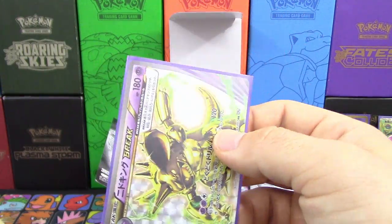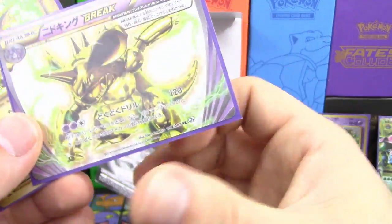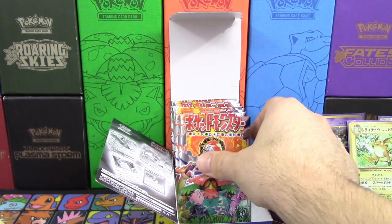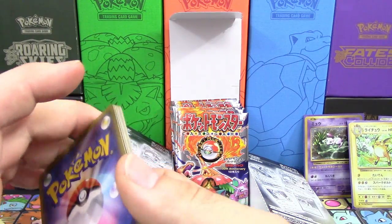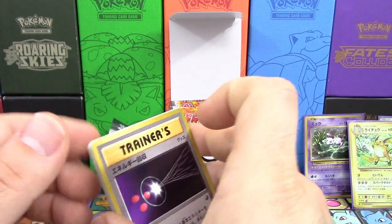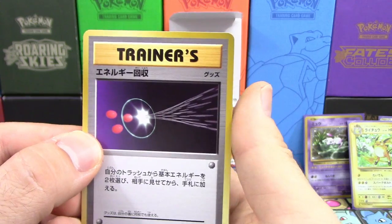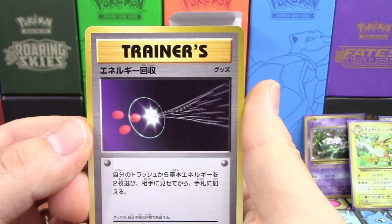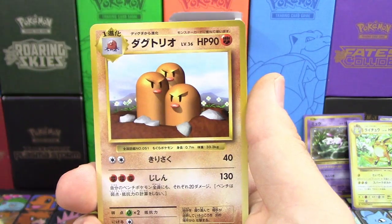That is so cool. Okay, so Nidoking Break, that's a brand new card, something we've never seen before. The Breaks and some of the Megas are obviously cards we've never seen before. So this is really cool. Wow, I did not know you could do that. So I guess there's really no way to avoid spoiling it if you do the pack trick. So, oh man, I don't remember the name of this card. I think it has something to do with energy, but I can't remember what. I'm never gonna remember it unless I go back and look.